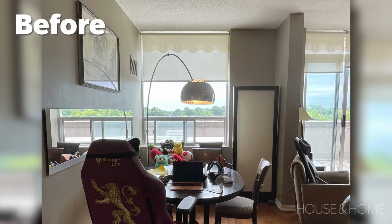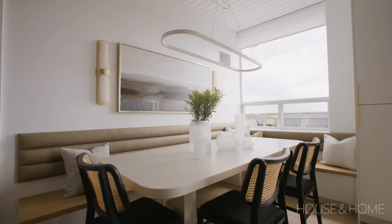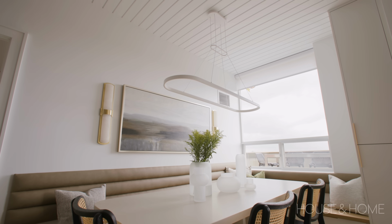What we really wanted to add is extra lighting. That was Sandra's main priority. The condo board prohibited us from dropping the ceilings. We had to come up with a creative solution. So what we did was we found a gluable application to the ceiling, so we were able to put in our light fixtures into the areas that we wanted to.